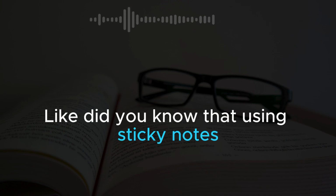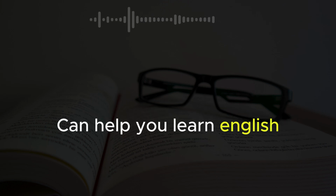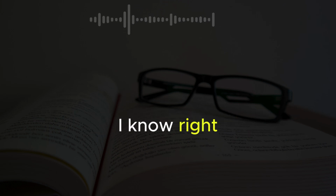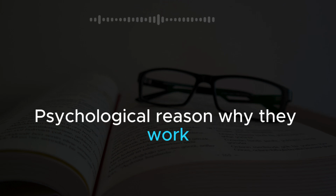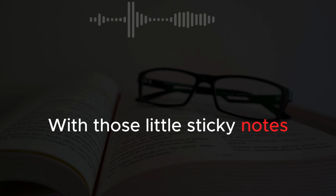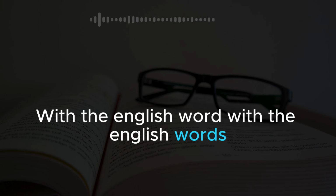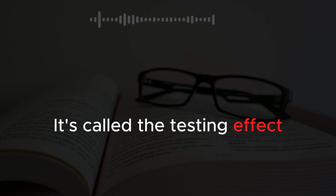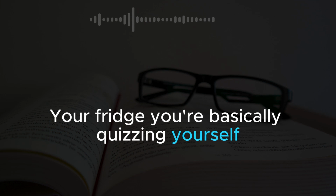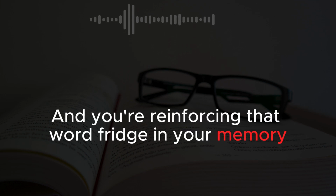Did you know that using sticky notes can help you learn English? Sticky notes? That sounds a little too good to be true. I know, right? But there's this really cool psychological reason why they work. When you label things around your house with sticky notes with the English words, it's called the testing effect. Every time you see that sticky note on your fridge, you're basically quizzing yourself, and you're reinforcing that word, fridge, in your memory.